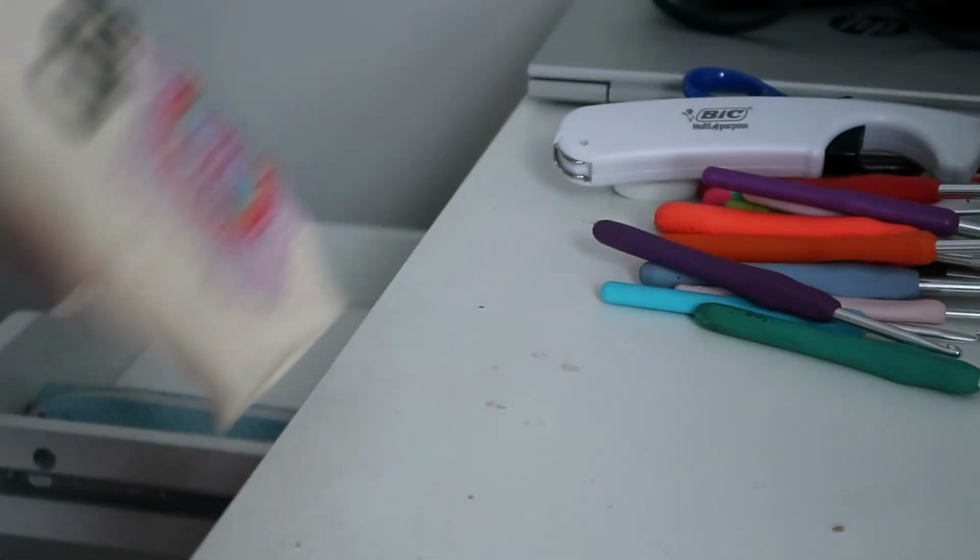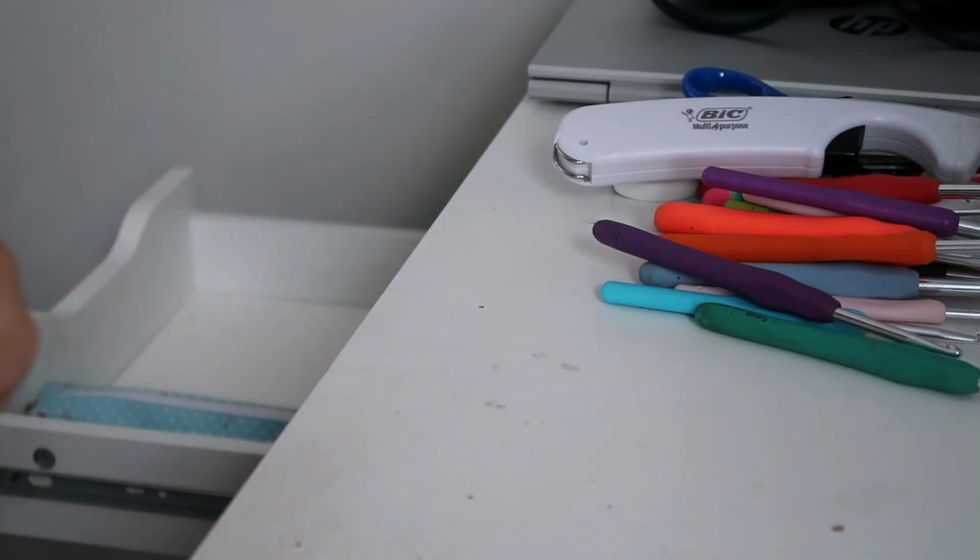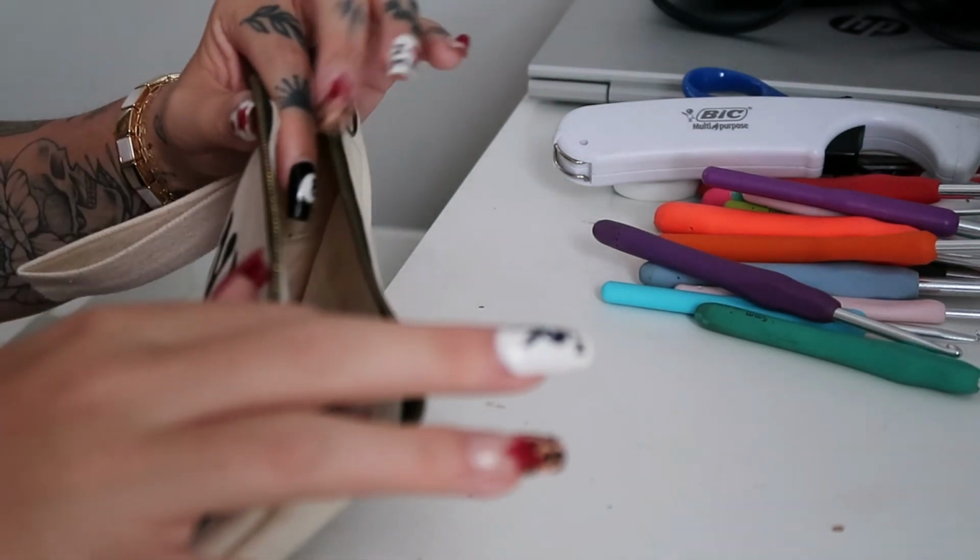I think I'm just going to put them in this bag here for now, and then I'll put this bag in my drawer. I'm still looking for something to put all my scissors in, but for now we'll just do this.